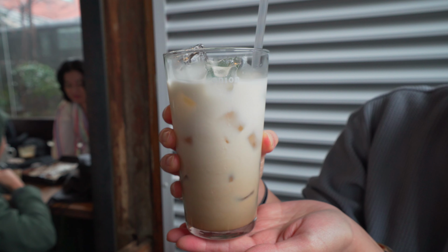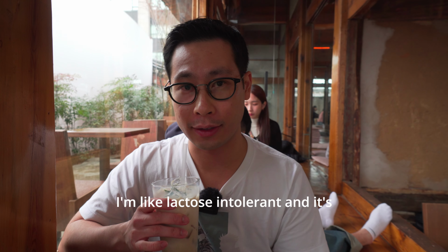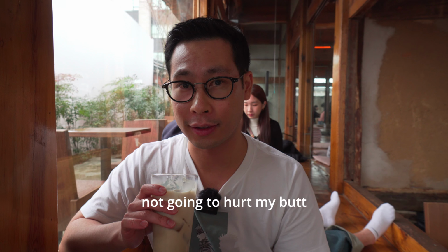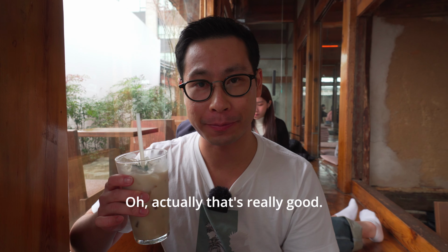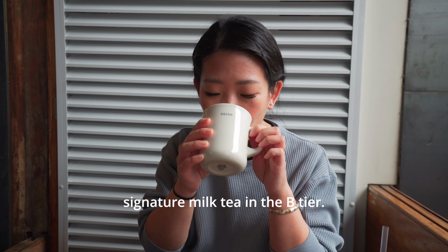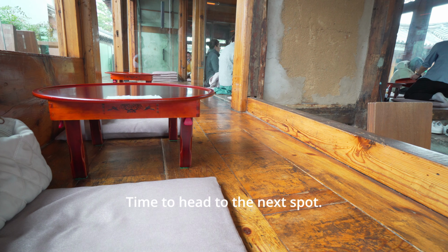Time for the drinks. And the good thing is that it's coconut milk, so I'm lactose intolerant and it's not gonna hurt my butt. Oh, actually that's really good. Stephen puts the signature milk tea in the B tier. Not bad. And I'd put the coffee in the C tier. Time to head to the next spot.